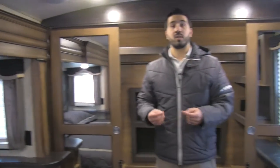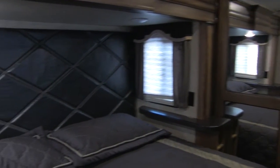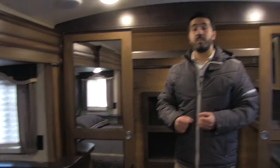And you're also going to have electrical outlets on both sides as well, and those will be right next to your windows to allow a nice cross breeze. If you take a look at the headboard, you'll see you also have a nice padded headboard with some reading lights up top. So if you want to be able to sit up and read in bed, you can certainly do that.